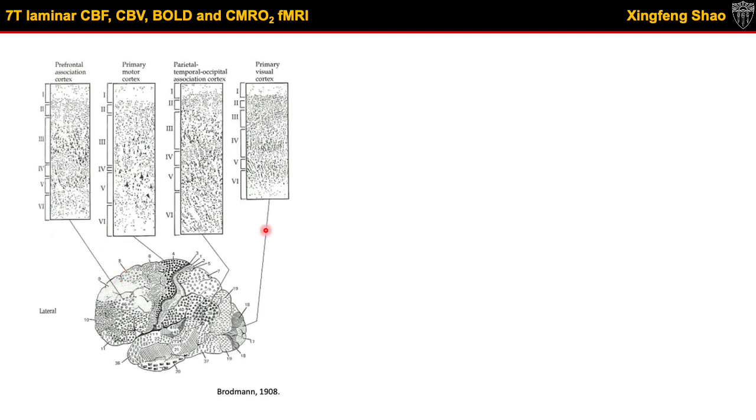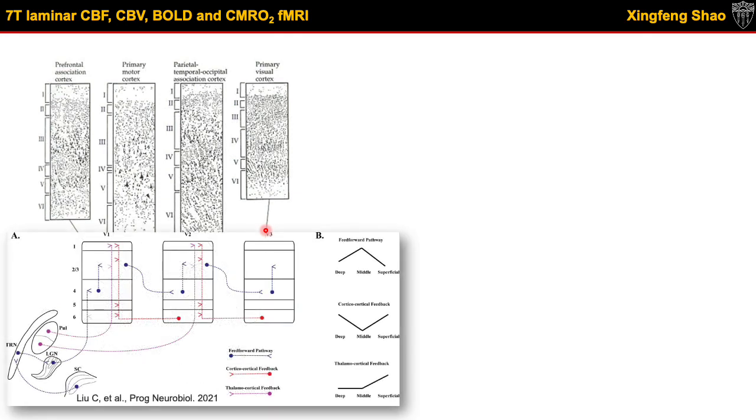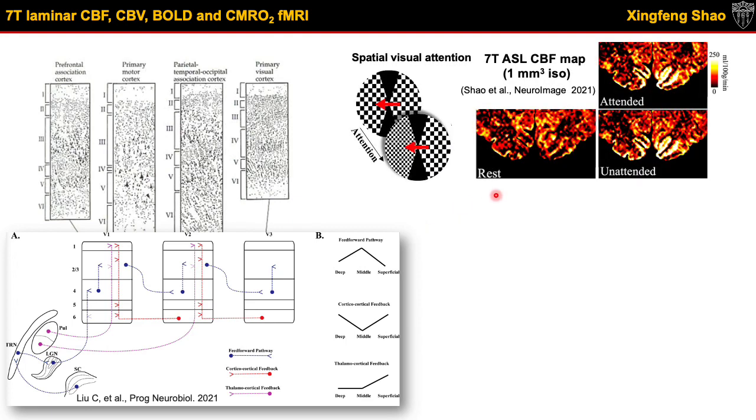And nowadays, with hardware and technical developments, ultra-high spatial resolution fMRI techniques have been developed to study neural activation across cortical layers. For example, in the visual system, there are feed-forward and feedback pathways to process the visual information, which involve different cortical layers to respond. We developed a zoomed arterial spin labeling technique at 7 Tesla to measure CBF response and study laminar CBF response to a spatial visual attention task.